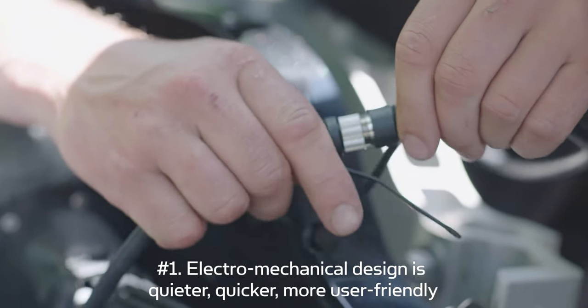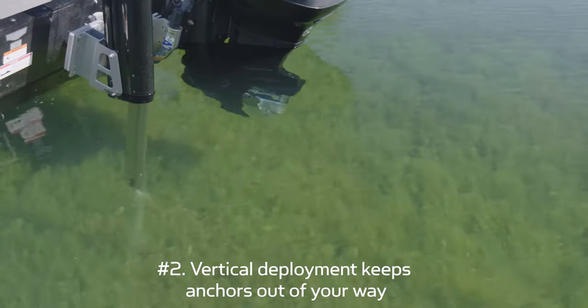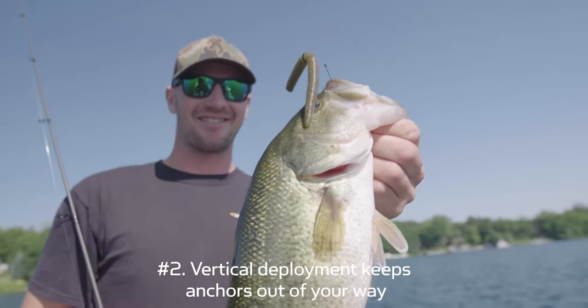Number 1, our electromechanical design makes Talon easy to rig, operate, maintain, and love. No mess, no fuss, no muss, and quicker, quieter deployment. Number 2, Talons deploy vertically, as in straight down, so fight that fish around the back of the boat. Stand your ground and know that we'll never get in the way of you and putting that fish right where it belongs, in your tender, loving hands.